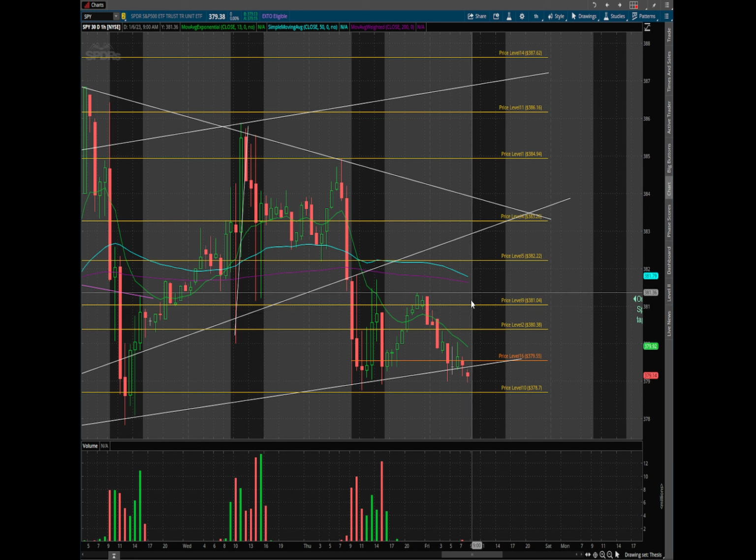To give her room to even come down, tap 381.04, and get the push back up over the SMAs, as well as this level. This is a reaction level. This is usually a hick level, right?